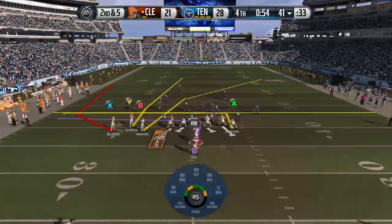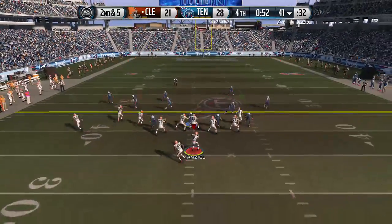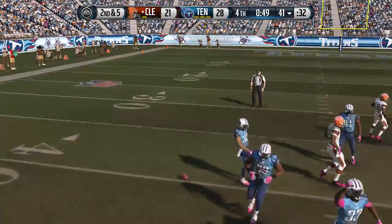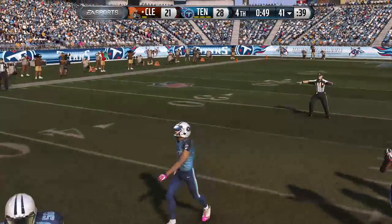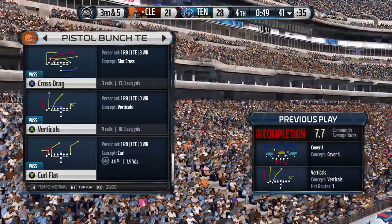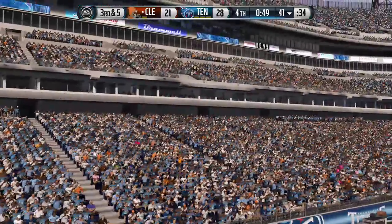Going to go to the hurry up with under a minute to play. The Browns snap it at the 41. Had it for just a second, but then it came out on contact. This is an almost must-convert scenario. Third down coming up here in the late stages.